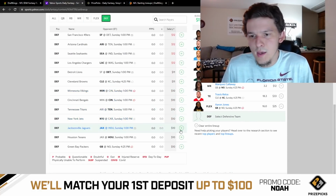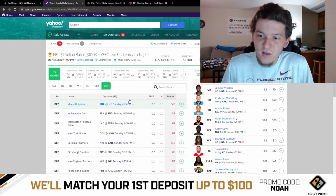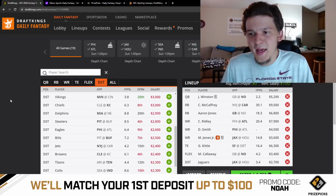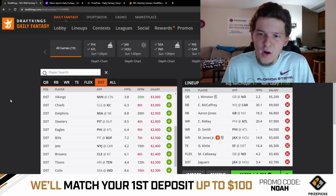The Jags defense, minimum salary $10. We can plug them in there as well. So that's a first look lineup for week 1, guys. Obviously, I don't think I'm going to be playing this lineup. I never really build these lineups for you guys to play. It's just to talk through the slate, talk through stacks, potential options that we could be targeting come Sunday.